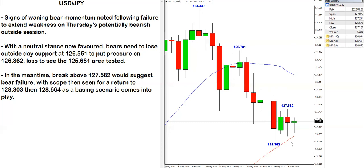On the upside, should we break above 127.582, the top of the outside session's high, that for me would confirm a base, and it would look like we are headed higher for dollar yen. And that would bring targets 128.303, 128.664 into play. And then we've got the falling 20-day moving average, which comes in just a little bit above there at present.